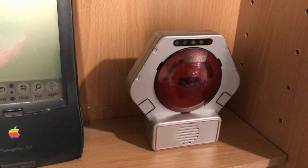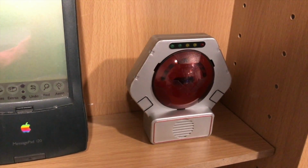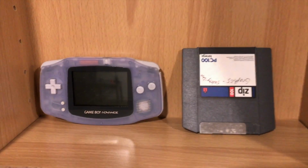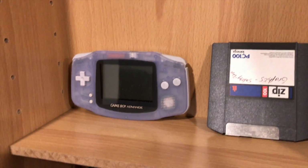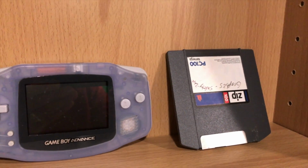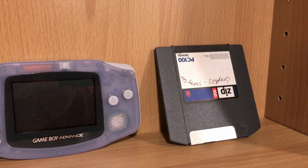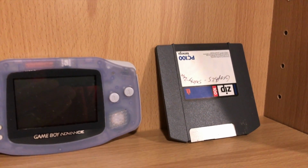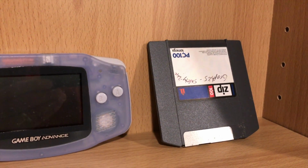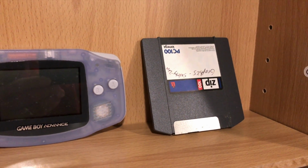This is the LaserTag star sensor. I did a retro review of LaserTag a few years ago. I'll put a link to that in the video description. And then up here, we have a Game Boy Advance that still works. I just have to get some batteries in it. And an old Zip disk, an old Zip 100, which was a great platform for the time because you could get 100 megabytes on each of these disks. And back then, disk space was very expensive, and these were very useful disks to have.